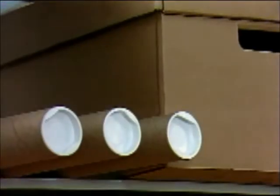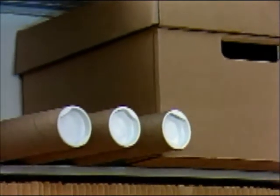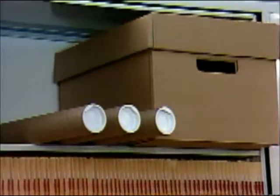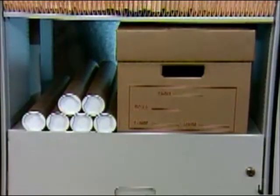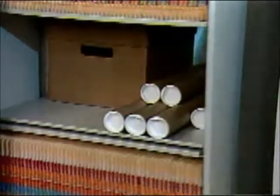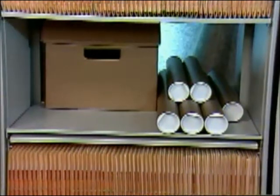If you have oversized media, you'll have trouble storing it in other rotary file equipment. Most just don't allow for larger items. Direct Line's rotary file gives you a pass-through shelf option. This provides almost 24 inches of clear front-to-back storage depth.